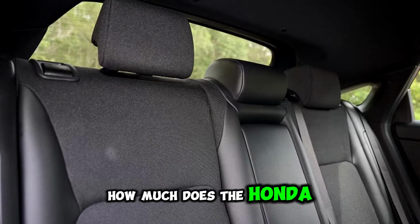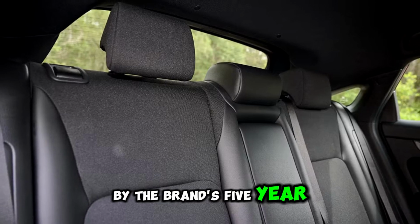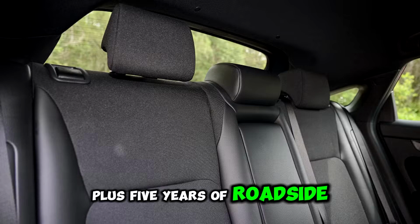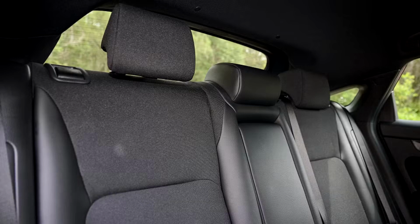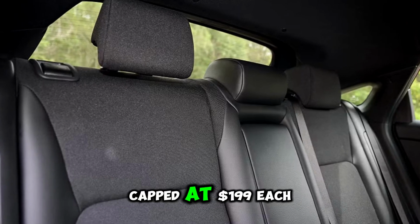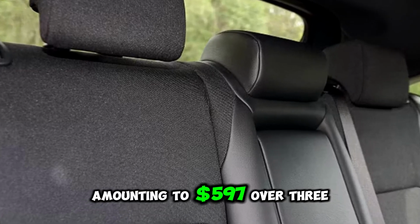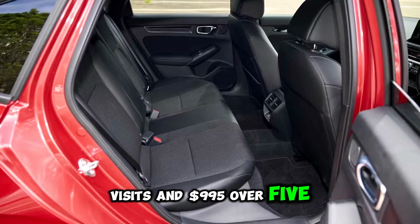How much does the Honda Civic cost to service? The Honda Civic is covered by the brand's 5-year, unlimited kilometer warranty, plus 5 years of roadside assistance. Meet certain requirements through servicing at Honda dealers, and the company will extend both programs to a maximum of 8 years. The first 5 services are capped at $199 each, amounting to $597 over 3 visits, and $995 over 5.